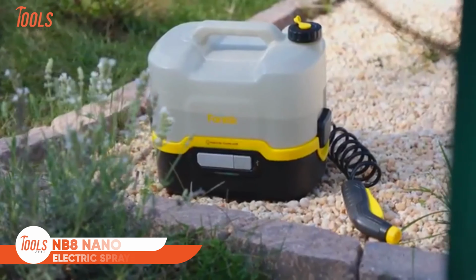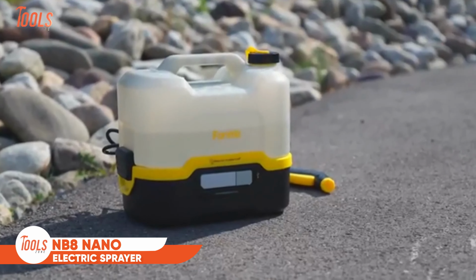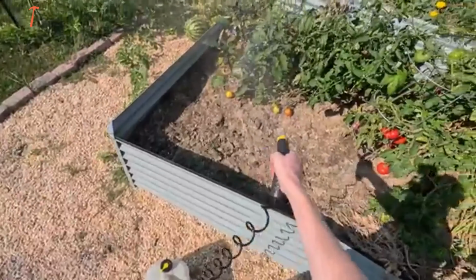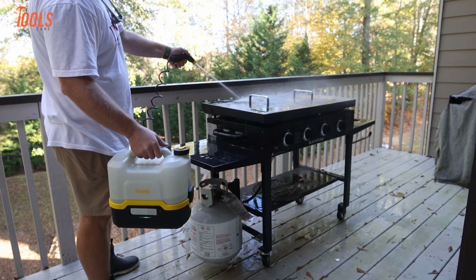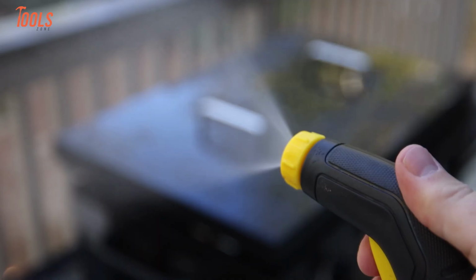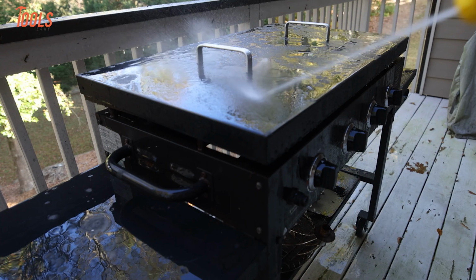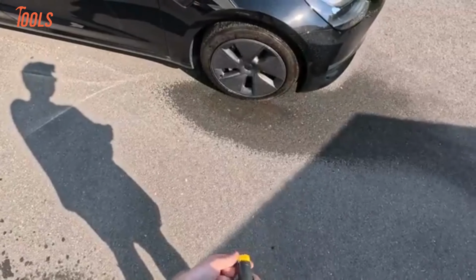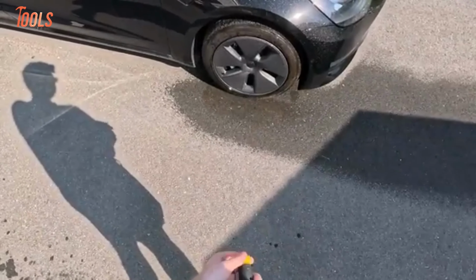Fantic has brought us another one, the NB8 Nano Electric Sprayer. This portable sprayer uses a rechargeable battery and is designed to spray liquids in an ultra-fine mist. Unlike ordinary spray bottles, this one uses advanced nanospray technology to get smaller droplets that spread evenly over surfaces. This makes it especially handy for sanitizing high-touch areas or surfaces with lots of little nooks that a wipe can't easily reach.